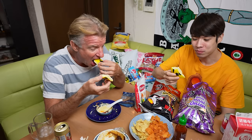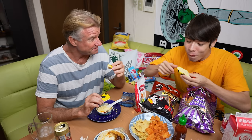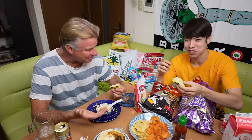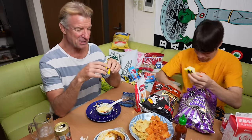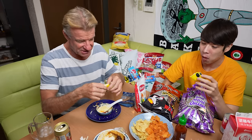The texture's bizarre. I like a mix between a cookie and cake. Yeah, somewhere in the middle. I like the icing. The yellow happy face icing is pretty good. It's bizarre. It's so different from anything I've ever had. How about you? Me too. The texture is weird. Isn't it kind of like shortcake? No. It's crumbly. You have to eat it over something. Oh, like old school. Yeah, I'm a fan. It feels nostalgic.